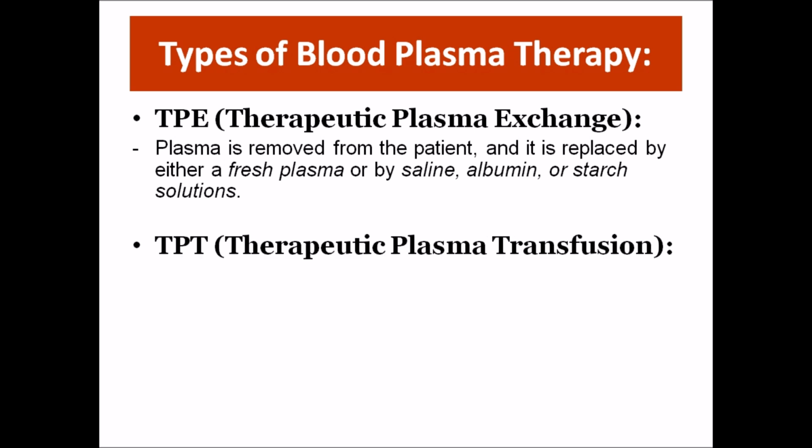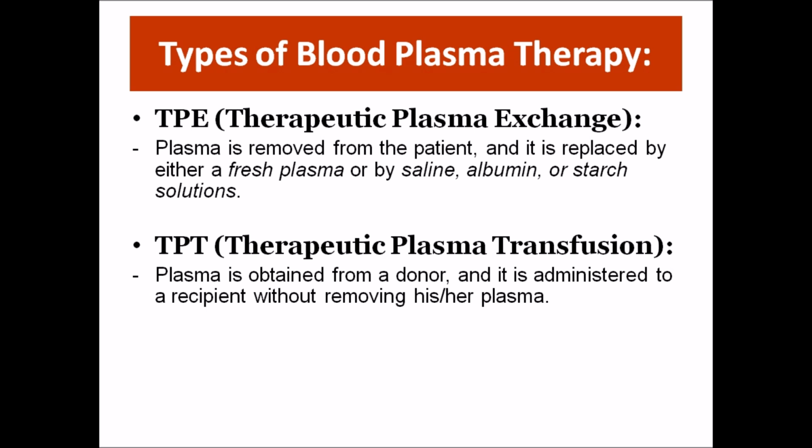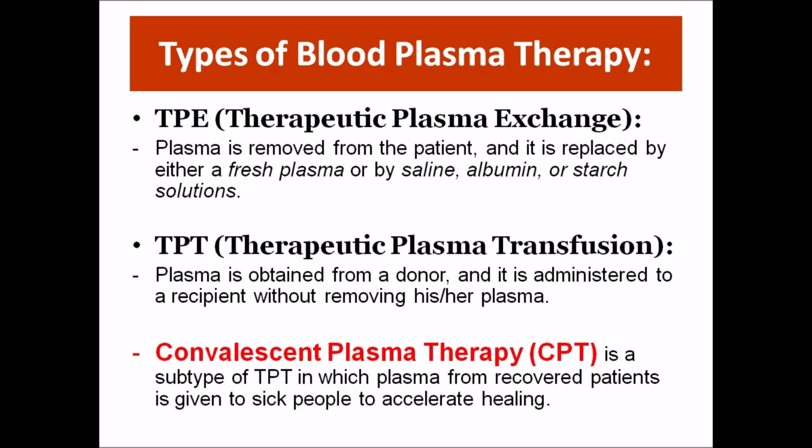The second type is called therapeutic plasma transfusion. In here, there is no exchange. In here, plasma is obtained from a donor and it is given to a recipient without removing his or her plasma. And convalescent plasma therapy is a subtype of therapeutic plasma transfusion, in which plasma from recovered patients is given to sick people to accelerate the recovery and healing.